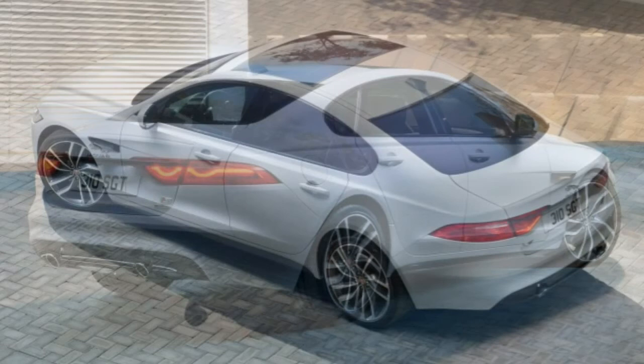The S trim gets a more powerful engine, 20-inch wheels, adaptive suspension with adjustable settings, red brake calipers, unique exterior styling flourishes with gloss black and satin chrome accents, 12-way power front seats, front passenger seat memory and special interior trim. Jaguar offers more than a dozen option packages and standalone options.